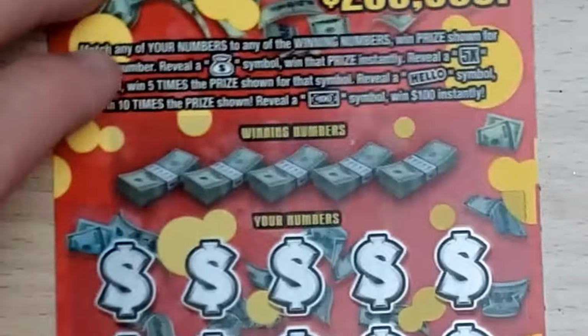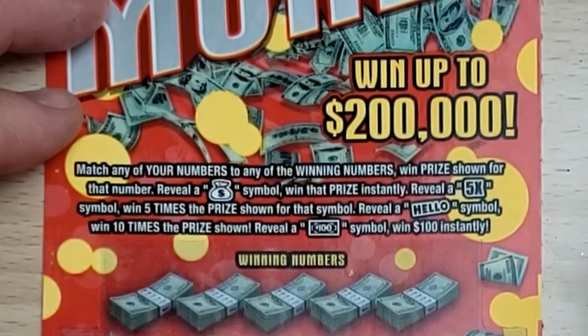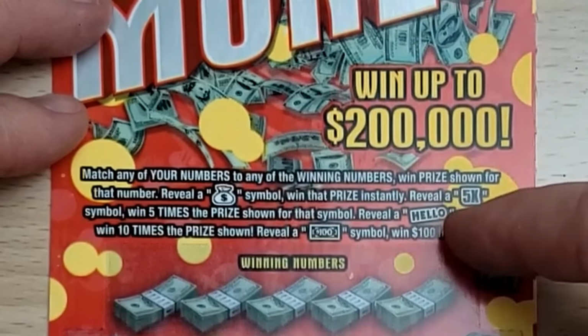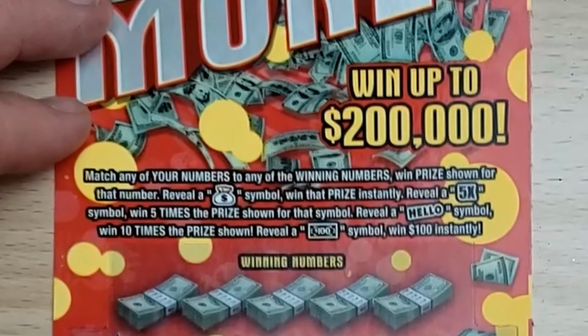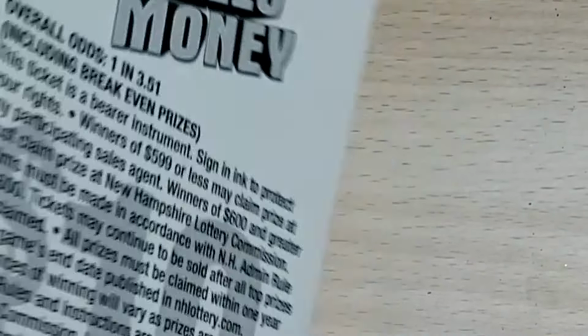Now we're doing the Hello Money. We're looking for a money bag. If you're a channel member, let's see those money bags. Got a 5X, the hello is a 10X, and then we got the float note for $100. Ticket number 46. Odds are 1 in 3.51.